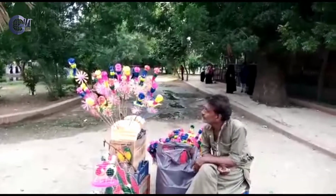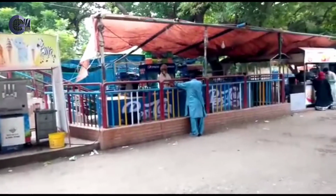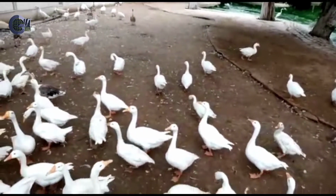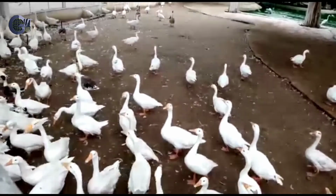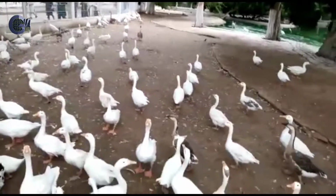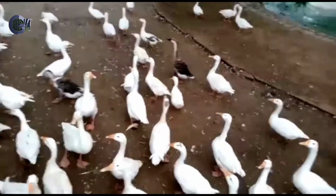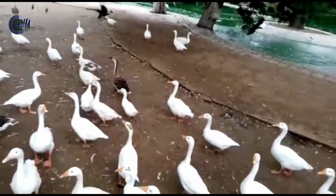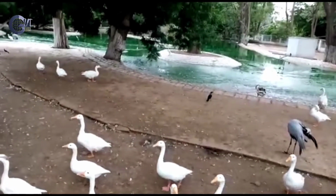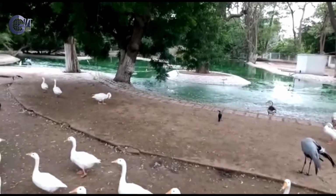As you enter, you will see lush green trees and grass, small vendors, and a small food street. As you keep going, you will find a variety of birds like these ducks, and animals. So my friends, if you watch this video till the end, you will find a variety of birds and animals, including the giant elephant. You may start your tour from here and enjoy, and see you at the end of the video.